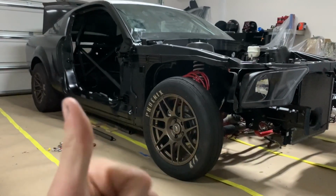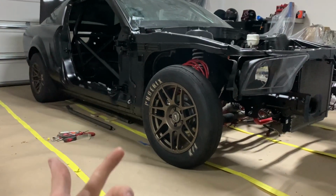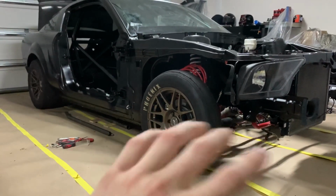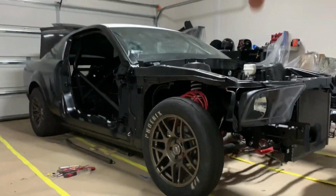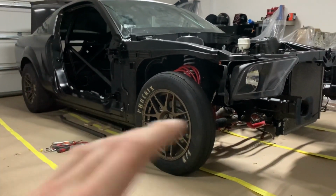It is getting rods and pistons, a set of diamond pistons, a set of I-beams, and a stock crank, basic ported heads, and L&M and SR cams, which are sitting right over there. So that's a pretty basic combo. That's going to be easily relatable too.